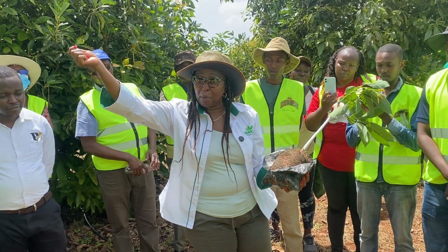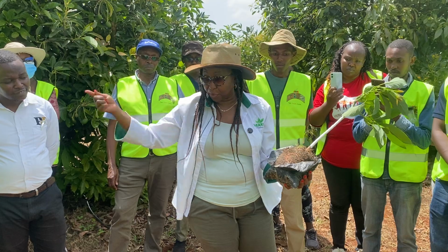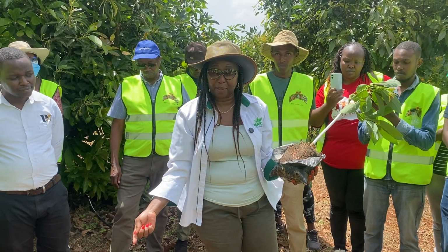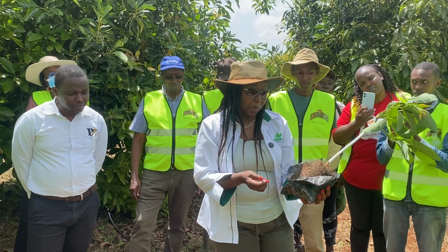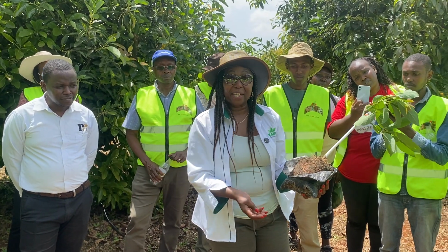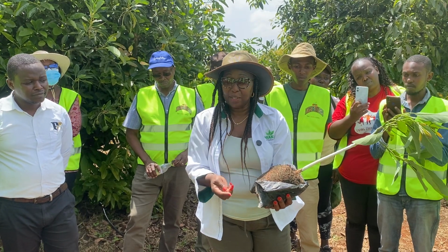Unaletewa maugonjwa kutoka Murang'a ama kutoka Kitale kwa shamba ya mtu mwingine through the soils, because soils carry the pathogens, yeah? Unaletewa kwa shamba yako. But why also do you use this? You use this to encourage the root systems to develop. Because this is porous, you know?